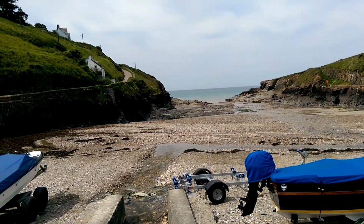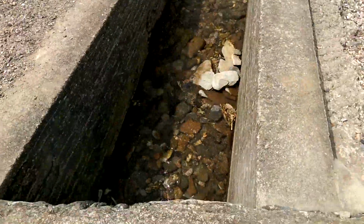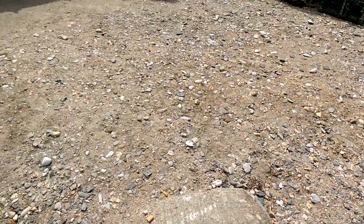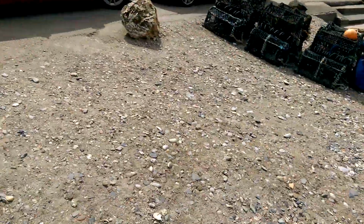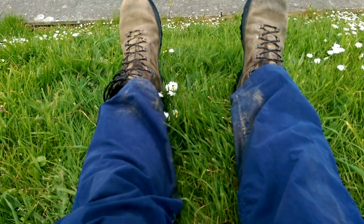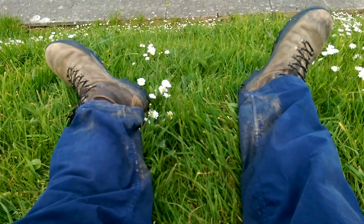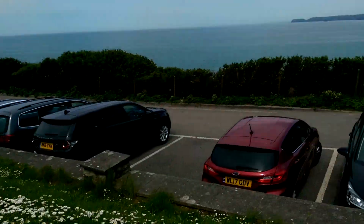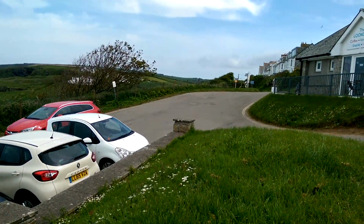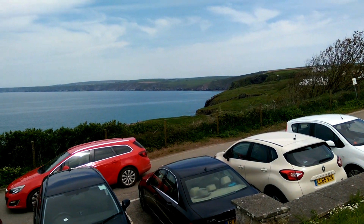Not me though, I've got another hill to go. Hello legs, you still with me? This is Port Isaac, the top end of it anyway. I'm going to mosey on down to the bit where the restaurants are in a minute. Just had an ice cream though to warm up my appetite. Not warm me up, because ice creams are cool.